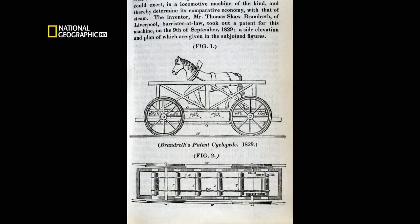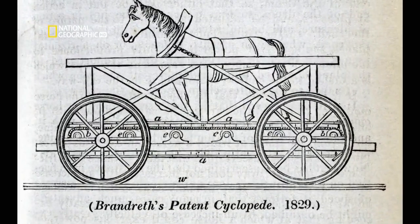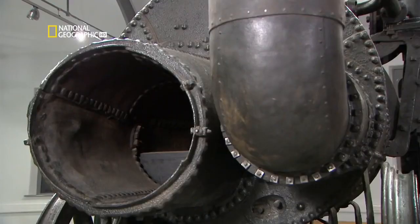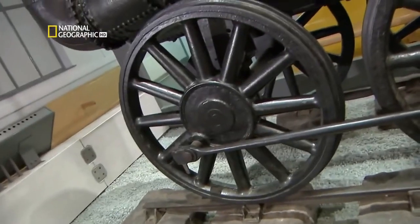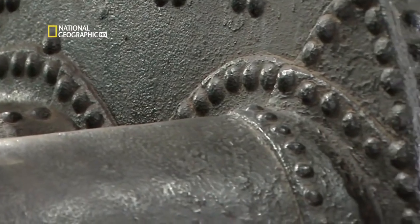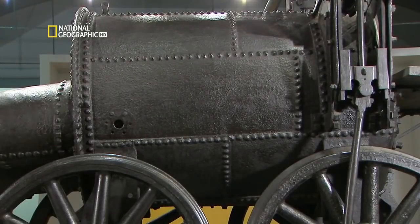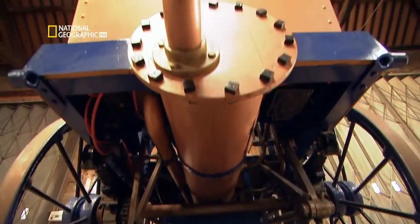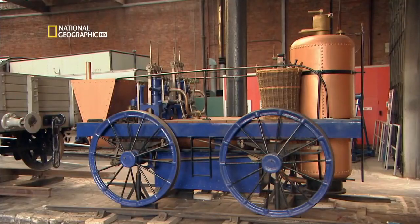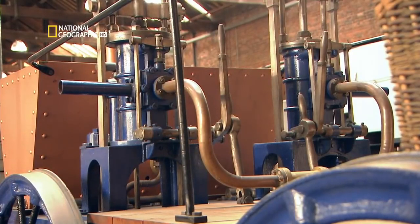There were some bizarre entries. One, the Cyclopede, wasn't even a steam engine. It was a treadmill on wheels powered by a horse. But there were several serious contenders. Sans Pareil, a great big boiler on wheels, was built by the locomotive superintendent at the Stockton and Darlington Railway, Timothy Hackworth. The lightweight Novelty, designed for speed, was built by John Braithwaite and John Ericsson, who had been building steam-powered fire engines at their works in London.